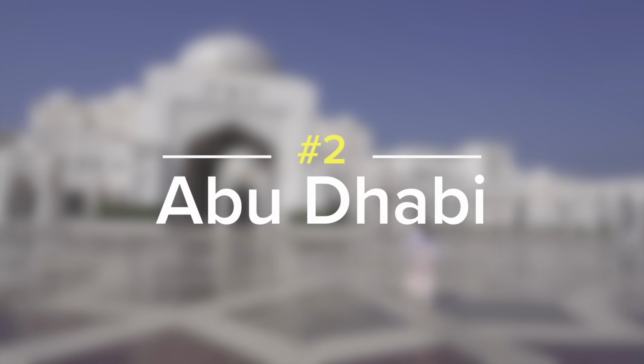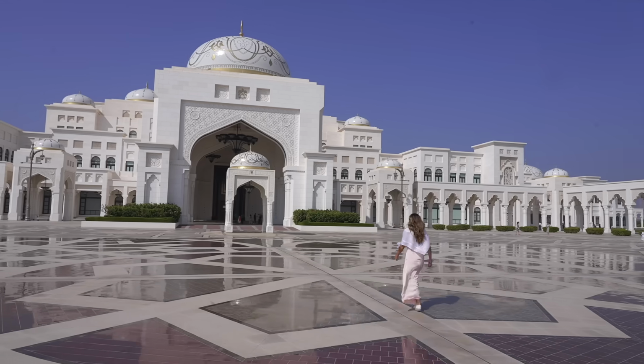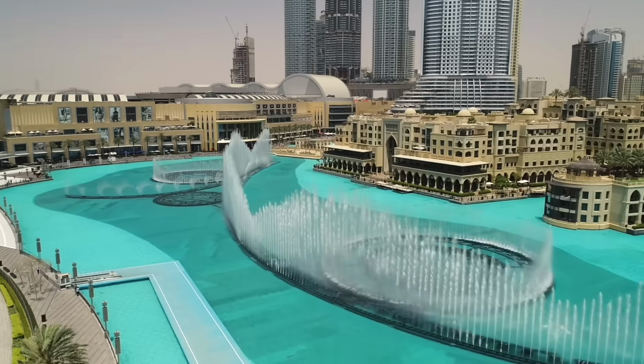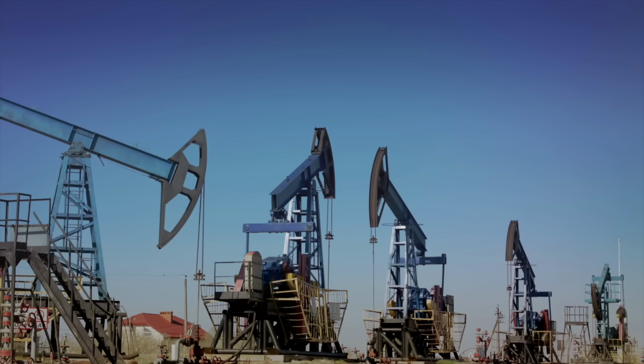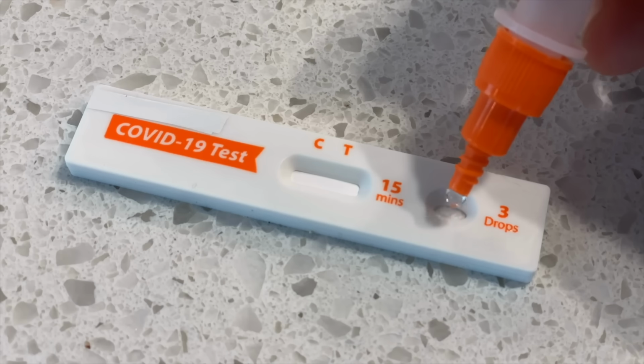Next up, number 2, Abu Dhabi. Even though this one isn't located in Dubai, an Abu Dhabi day trip is a must-do. Abu Dhabi is the largest emirate and also the capital city of the UAE. If Dubai is the financial and tourism hub, then Abu Dhabi is the oil capital. And that's because 96% of the country's oil is found in this one emirate. Right now, to visit Abu Dhabi, you need a COVID test, but most tour companies will help you set one up at your hotel beforehand.